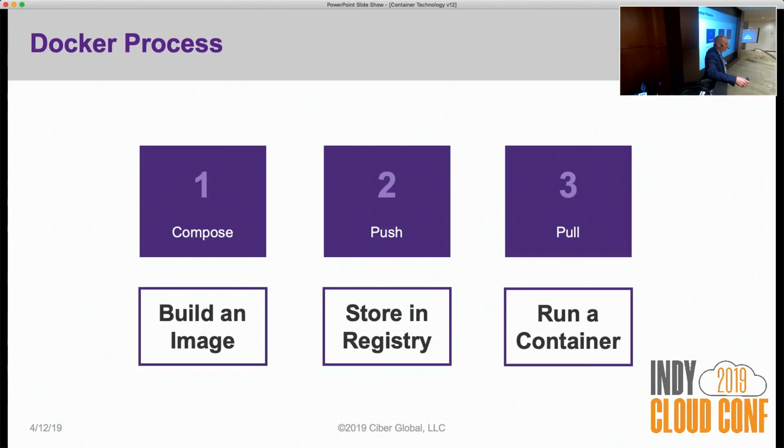Compose is about building the Docker container. You're going to take a specification for this container. That specification is going to identify the application that you want to run and anything else that's needed in that virtualized environment to run. After you build that, you can do some bench testing, and when you're satisfied that that is the container, you can then store that in a registry.